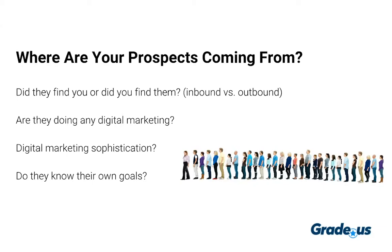Their digital marketing sophistication in terms of what are their goals, and do they even know their own goals? It's a different conversation to be able to talk about generating customers and sales versus website traffic and click-through rates and search engine rankings. So knowing those different attributes of the person that you're talking to will inform the way that you want to pitch them.